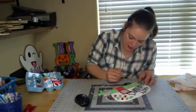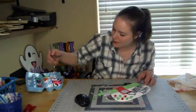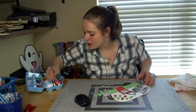So I'm going to finish this wheel, and then I think this cutie is done.